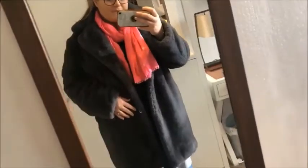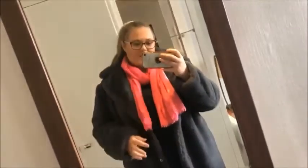So starting off, let's start under here. I've got my blue top, navy top, that you can't really see. That was from M&S. I've got my grey cardigan, long cardigan that I absolutely love. That is New Look, the same as my coat. So my coat's also from New Look. I'm not sure where this scarf's from. I'll have a look and see if I can link it for you.